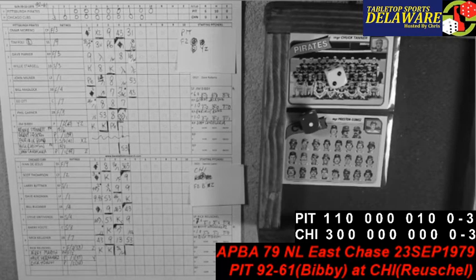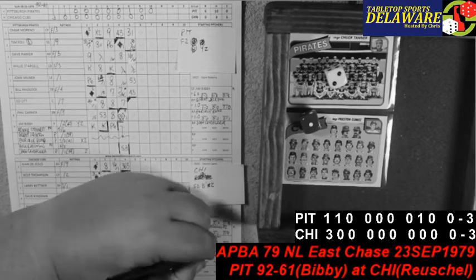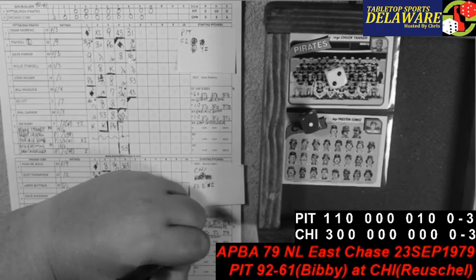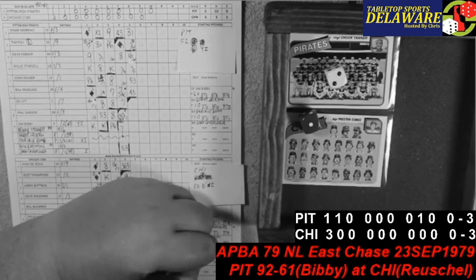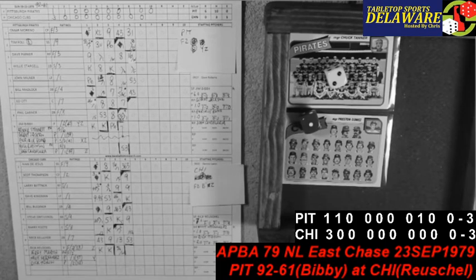And we're going to see that pinch hitter for Tidrow, I do believe. So Tidrow goes 3. No, he went how many? 2. Tidrow goes 2. Gave up 1 hit and 2 walks. Alrighty, so pinch hitter for Tidrow. We're going to see Steve Dillard come in.